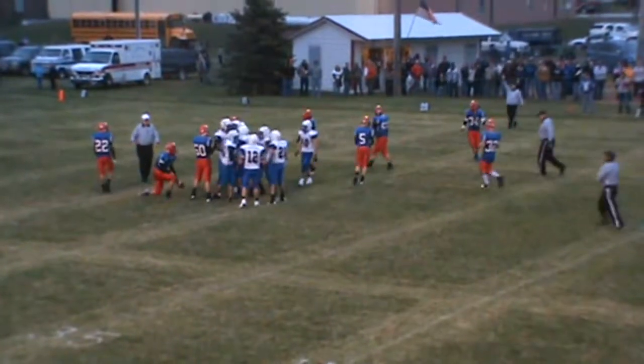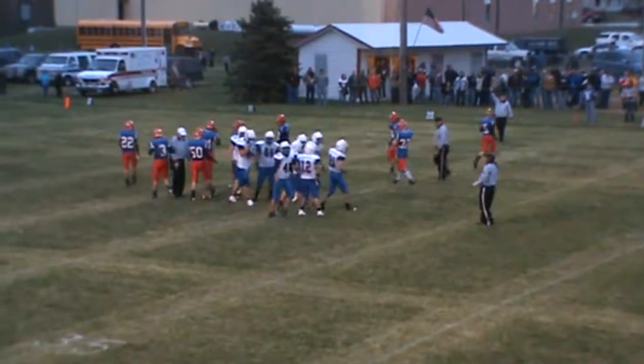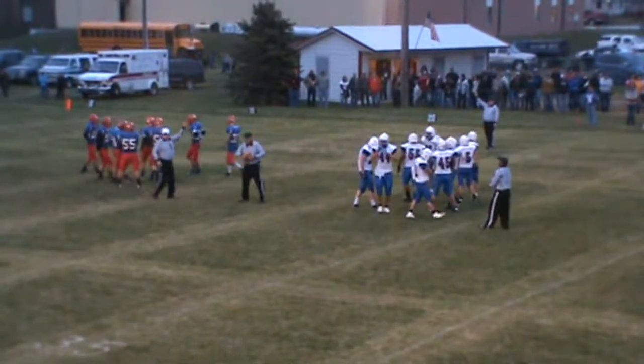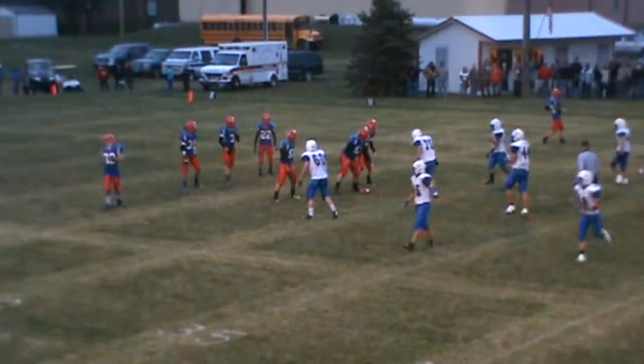Trent, they put him right down close. I can't tell who that is. Sure. Chaplin back to receive. Stall, I think. Yep, Stall. And Stall back to receive. Stall and Chaplin to receive.